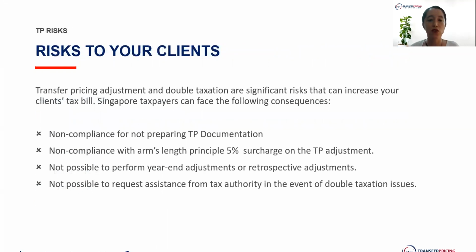So what is the risk to your client? Transfer pricing adjustments and double taxation are a significant risk that can increase the multinational group tax bill. Singapore taxpayers can face the following consequences: non-compliance penalties for not preparing TP documentation, non-compliance with the arm's length principle, surcharge of 5% on the TP adjustment. It will not be possible to perform a year-end adjustment or retrospective adjustments if the client doesn't have transfer pricing documentation, and it's not possible to request assistance from tax authority in the event of a double taxation issue.